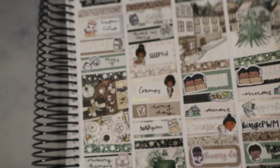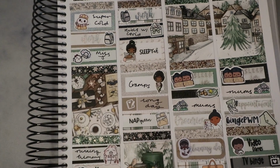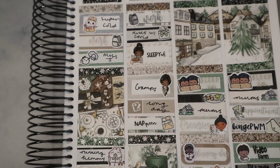On to Thursday. So, are you focused? Come on, let's focus. Okay, on Thursday I used this vanilla rainy day sticker to note that it was really cold that morning. I went to work the same way.